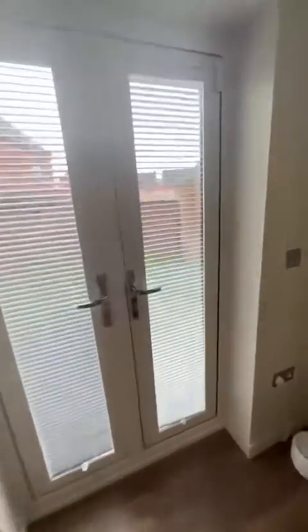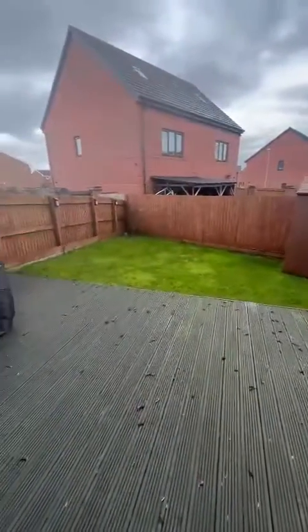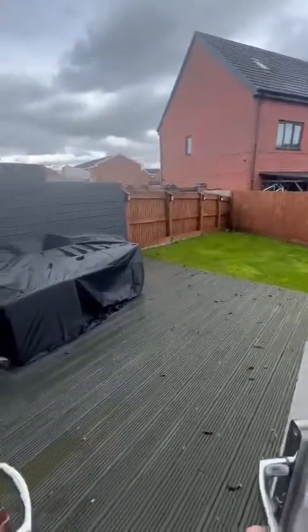with access to the garden to the side of the property. As you can see, it's got this lawn grass and decking as well.